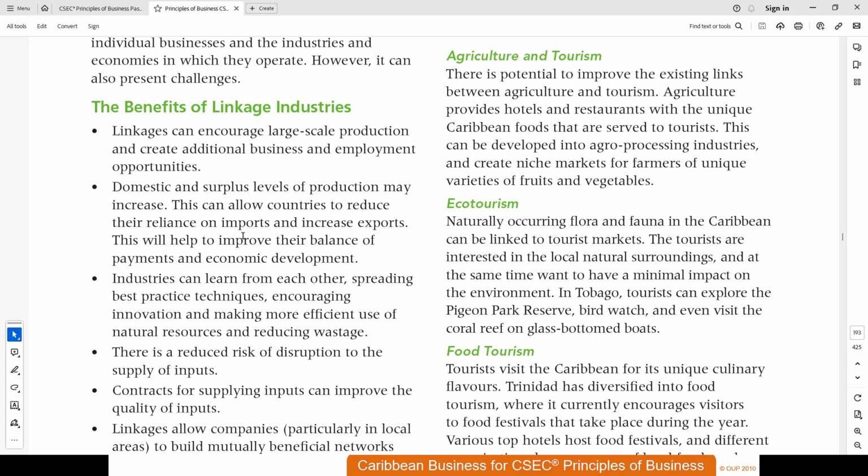Now this example can be stretched to any kind of industry, banana industry, whatever crops, those kinds of things. But you get the idea that it can improve domestic production, increase it, and so cut down the reliance on imports, so that keeps the money within the economy, within the country.